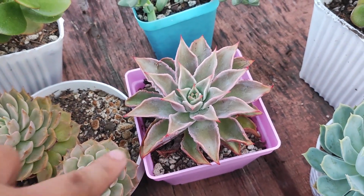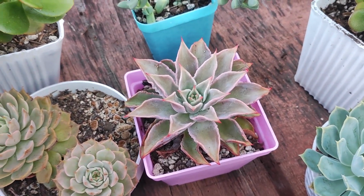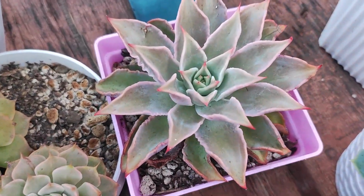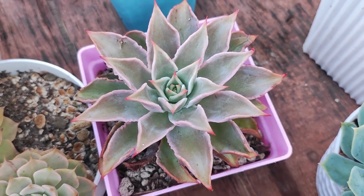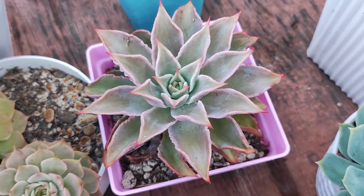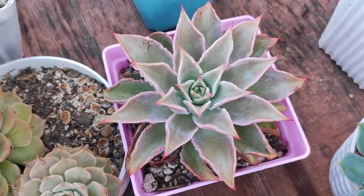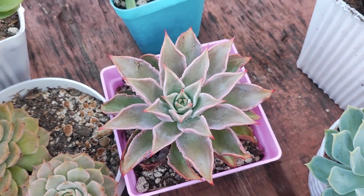And I would say that the Madiba is very easy to grow. And now, at the current state of the market, Madibas are also very, very inexpensive, very cheap. You can already find a lot of Madibas just going around, even from the more common sellers. Yeah, that is one nice Echeveria to have.